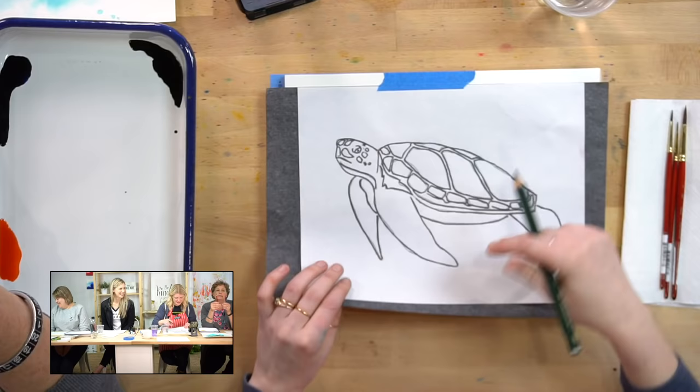Okay, and I'm going to add a little bit more color kind of right underneath that chin on this side of the flipper.